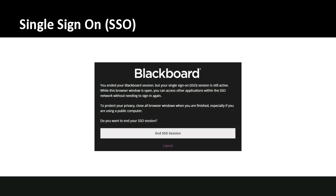This is built on an Azure AD platform for anyone who wants those technical details, which is the authentication framework that the university at large is trying to move toward. It's more secure than and easier to maintain than some of what we've been doing before. What this means for you is when you do sign out of Blackboard, you can sign out of Blackboard locally, but that will still leave your single sign-on session active. So if you are completely done with your email and Blackboard, when you sign out of Blackboard, you'll also have the option to end your single sign-on session.